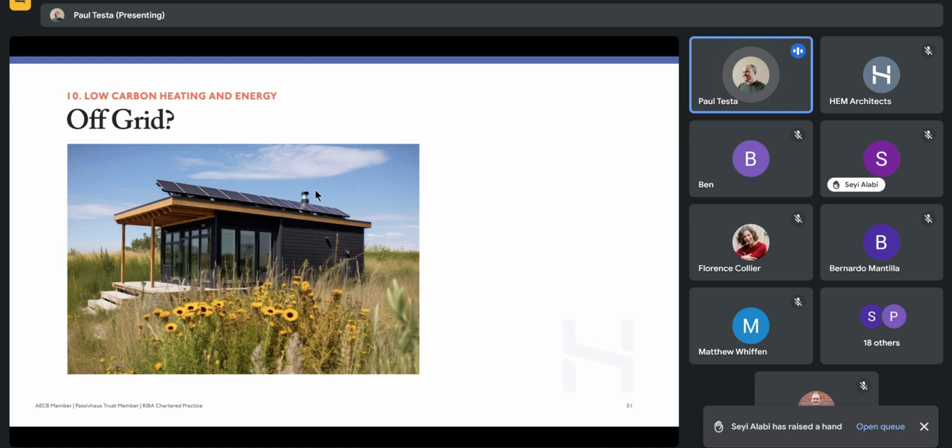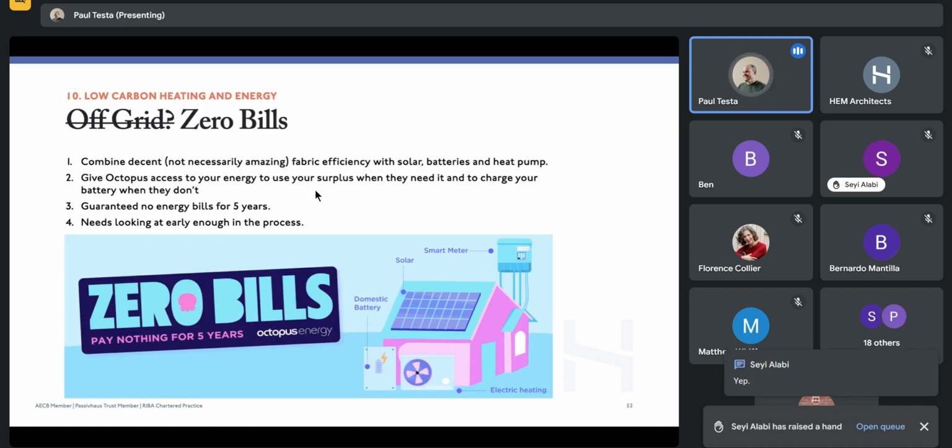There's a question about being off grid. I'm not sure there are really great reasons to be off grid unless your site really is impossible to connect. I think having something that works with the grid is actually much more beneficial. So thinking about something like zero bills.